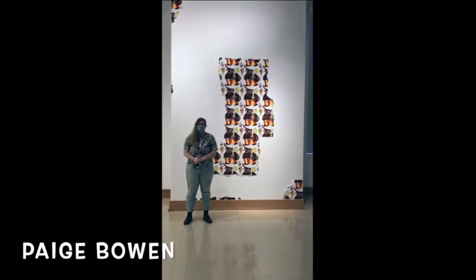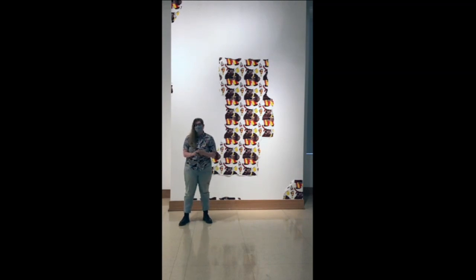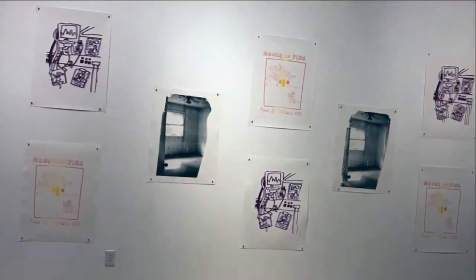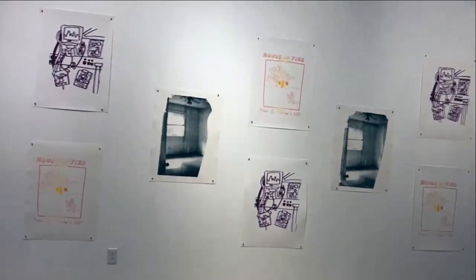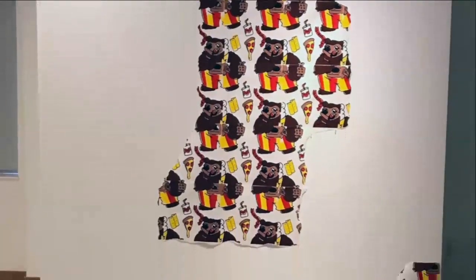Hi everyone, my name is Paige Bowen and I'm a senior printmaker here at Marshall. My Capstone is focusing on three main traumas throughout my childhood, which is my house fire, my mother's brain aneurysm, and then my parents' divorce. I've made a series of prints that explore in a unique way how each of the traumas kind of are seen in my memories and how they've affected my life, and then incorporated different things like the wallpaper as far as explaining those obsessions that I've gained through that.